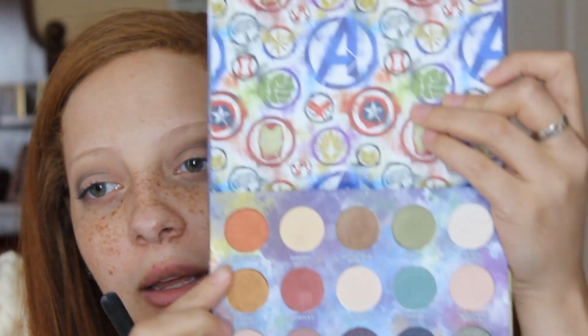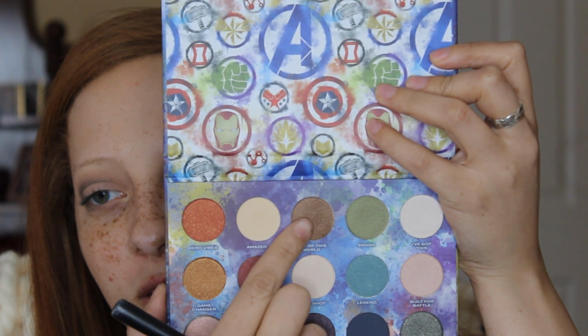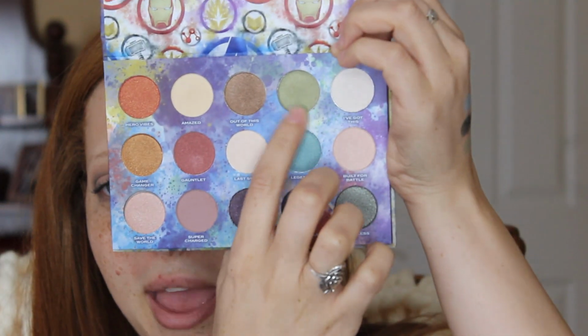This is actually, in the palette, it looks more brown, but this is the shade I'm using right now. I feel like on the eyes, though, it looks a bit more green. It almost looks like an army, like an olive green. So I think I'm gonna go in with Smash up here.